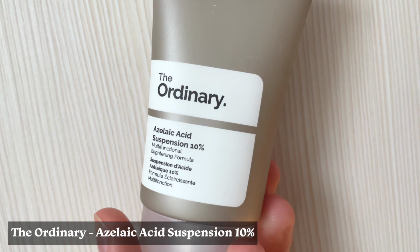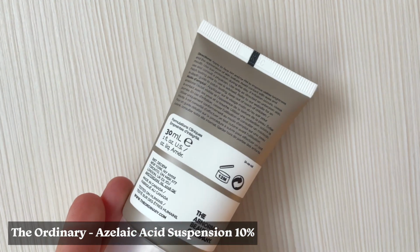And now let's talk about azelaic acid products. One I'm using right now, I'm using it for 3 weeks, or 2 or 4 weeks. And 2 products I want to try, so they're on my wish list. Let's start. I myself am using The Ordinary Azelaic Acid 10% Suspension right now, and I really like it, guys.